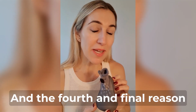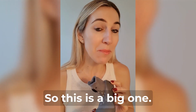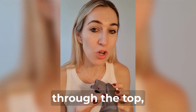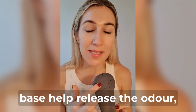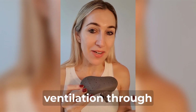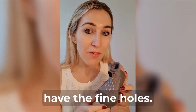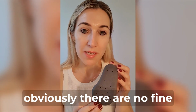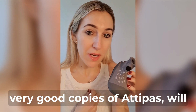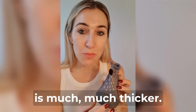And the fourth and final reason why we highly recommend you avoid fake shoe socks is that they have no ventilation. So this is a big one. Baby shoes need ventilation, whether it's breathability through the top, but also the fine holes at the base help release the odor, which stops your baby's feet from sweating and allows that ventilation through to their feet, which is good for their growth and development. Many shoe socks don't have the fine holes. They're easy to spot because obviously there are no fine holes on the sole. Some shoe socks, very good copies of Attipas, will have the fine holes. However, the actual material itself is much, much thicker.